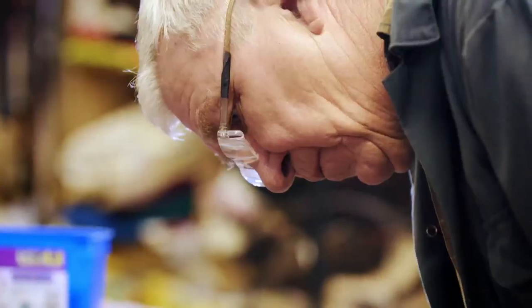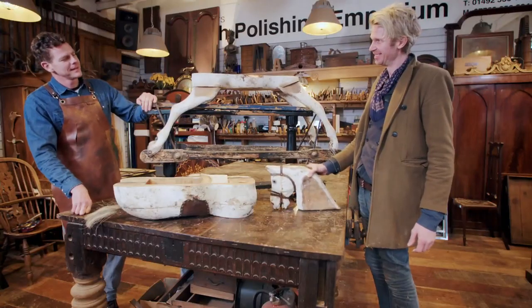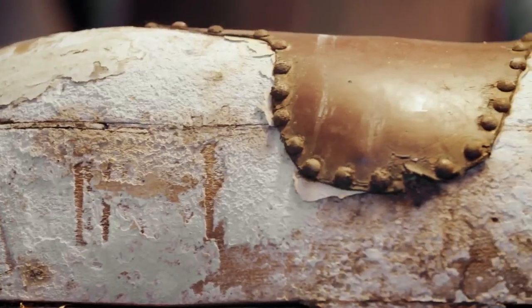This time on The Restorers. French polisher Alex coordinates an epic collaboration of three restorers to save a classic 1930s rocking horse. Why the long post? Maybe because you brought me a pile of sticks.